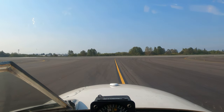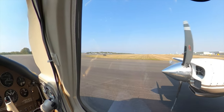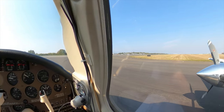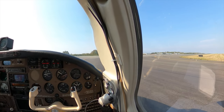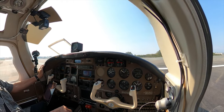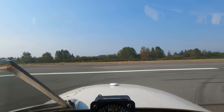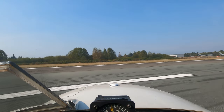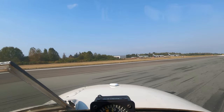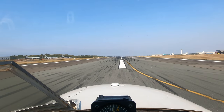Takeoff briefing is, if we have any anomalies on the ground, we will pull the throttles back and stop. If we're at speed and the airplane's still on the ground, pull throttles back and stop. If we're off the ground, the wheels are still down, we'll go ahead and land. And if we are off the ground, wheels are up, we're just going to go ahead and fly the airplane. Go through the engine out procedure, and we'll make a left turn to re-enter the pattern.